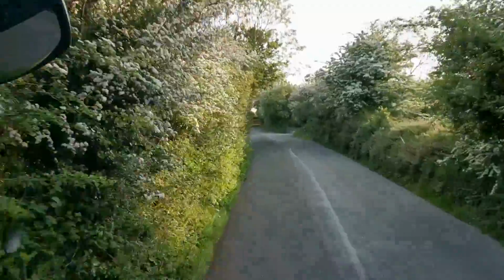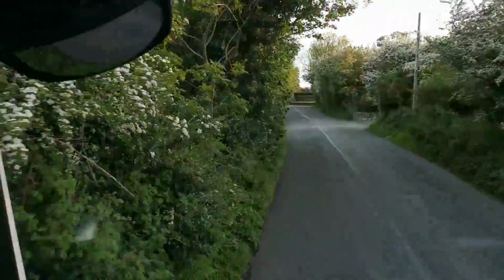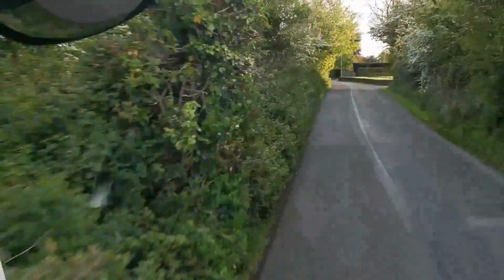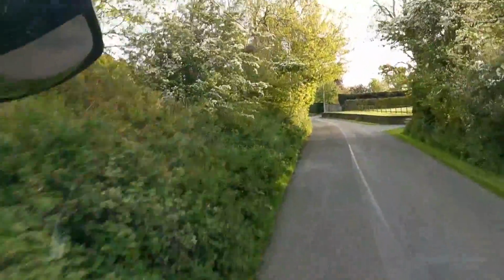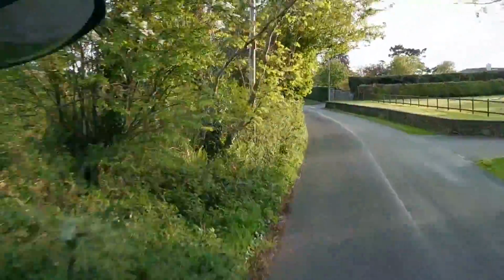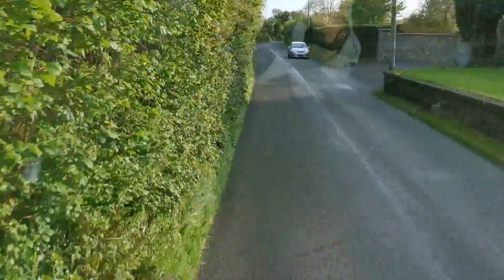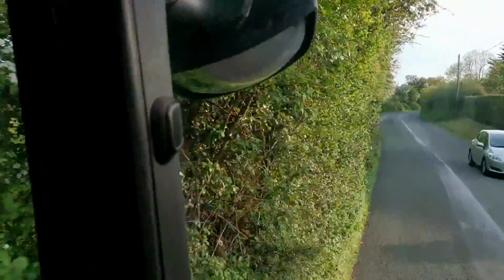The population of the area has grown. There's more and more planning that's being given. We're banging away, trying to protect my mirrors. There's that bough of a tree sticking out there. Another blind bend here. Car coming out. So I can't get in because of the mirror.